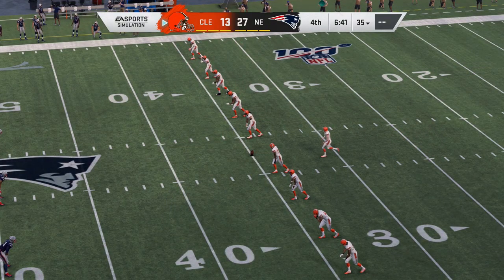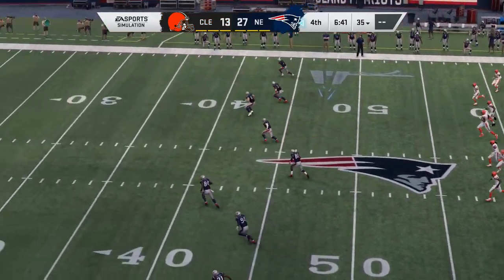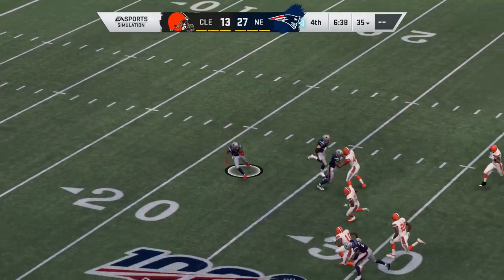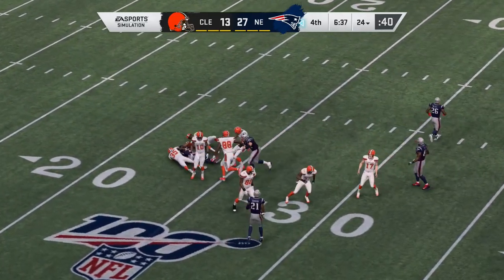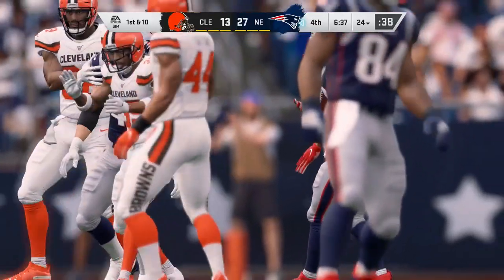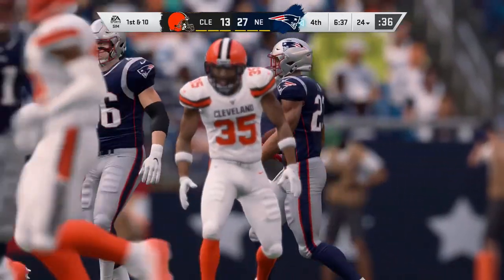Joseph now to kick this one away. This one fielded at the 5. And he'll be brought down at the 23, make it the 24-yard line. Now the Patriots gearing up to go now.